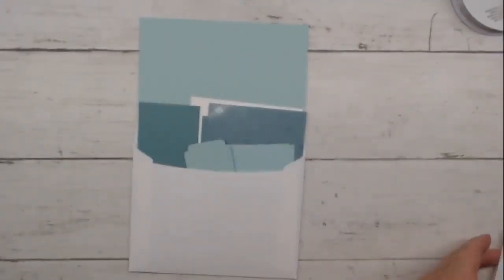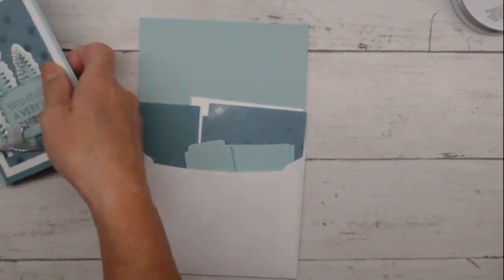first card. I haven't showed you cards yet. I'm going to tease you a little bit with how awesome they are.